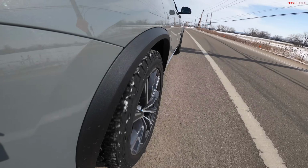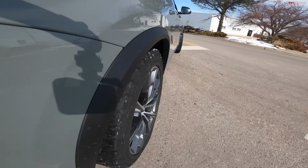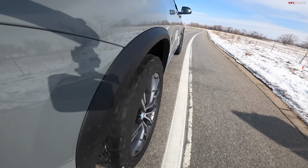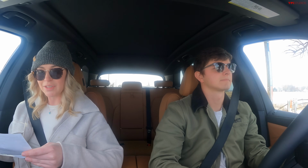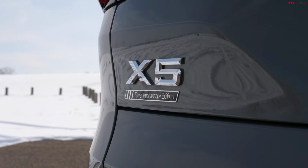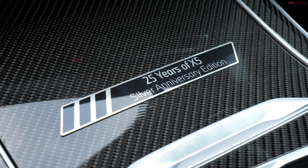So Case, I know we've talked about this $10,000 off-road package quite a lot, because that is definitely something worth noting, but it says 2 other packages, one of which is the $900 parking assist package. That's going to give you active park distance control, parking assistant professional, and what I really like is the surround view with the 3D view as far as your camera angles. So that is something else I like. The other option this has is the special edition package, because Case, this is the 25 years silver anniversary edition of the X5. Yeah, and we have a couple cool plaques to represent that, so it's nice.